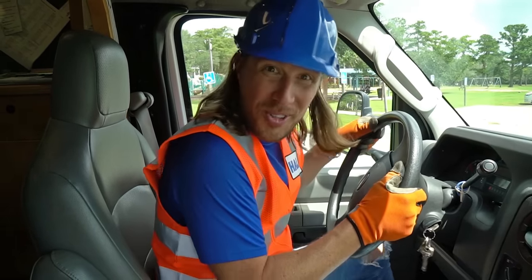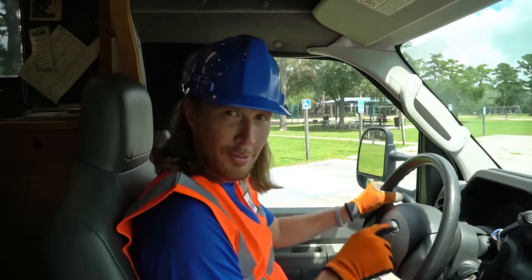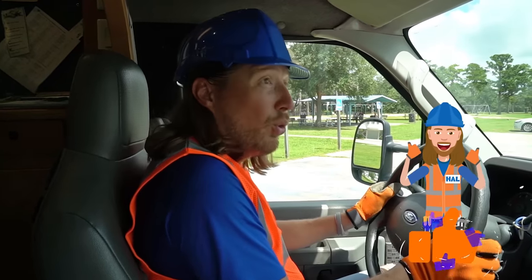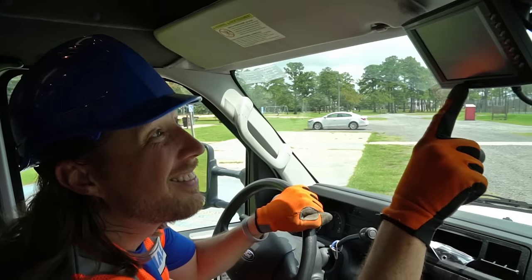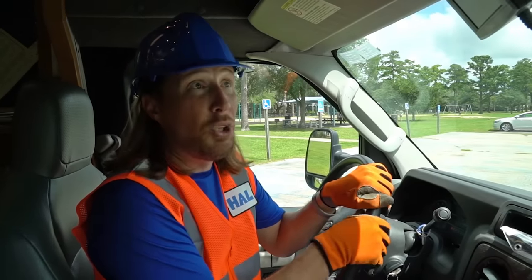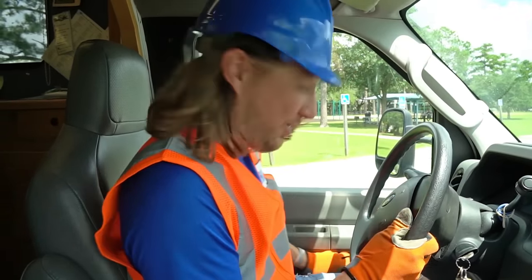Oh, yeah. Sounds like the engine's working great. Thought we'd try the horn. Oh, it works great. It's absolutely amazing. Look, right up here is our backup camera, so that whenever we put the truck in reverse, we can see what's happening behind us so we don't run into anything. But you know, we've got some cool stuff up here. But the really cool stuff is what's in the back of the truck. Come on, let's go.